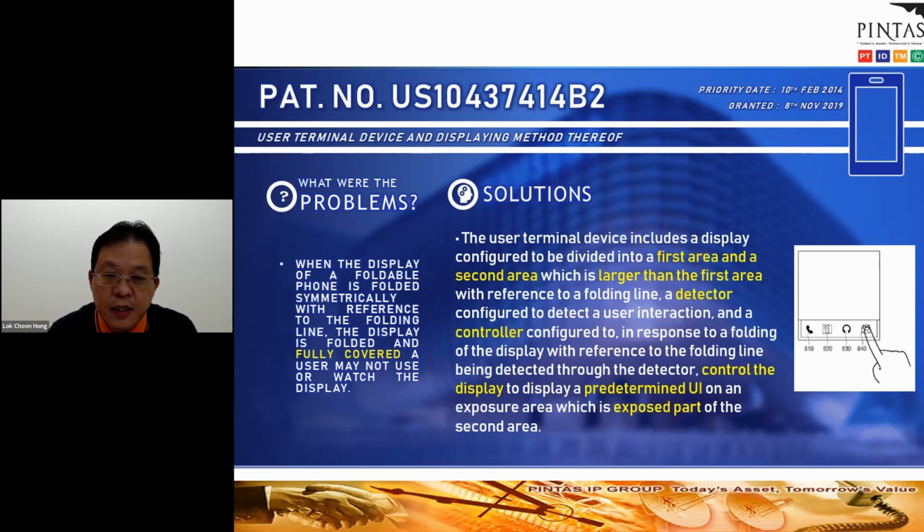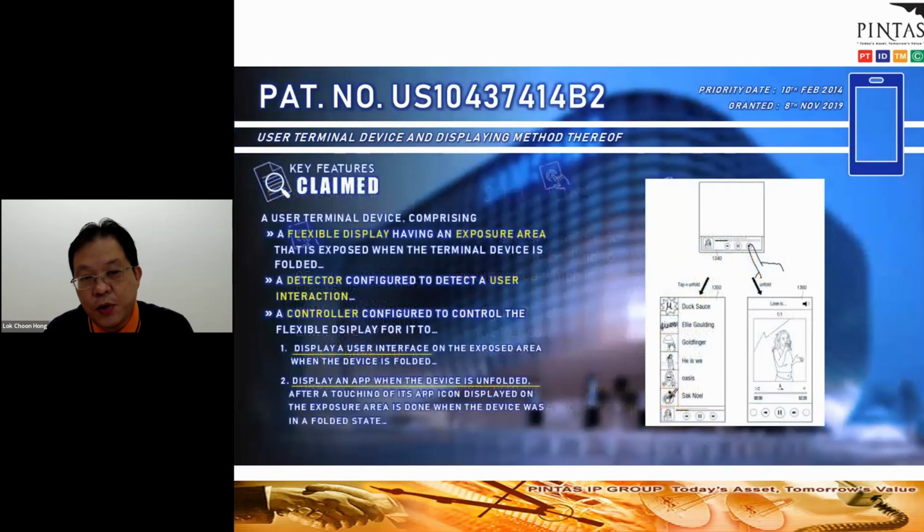So there's a detector to see when it's folding. When the phone is folded, the user interface will appear on the exposed area. When you open up the phone, the entire app will appear on the screen. When you fold the phone, only the user interface will come on the exposed area. And this is all reflected in the patent claims.